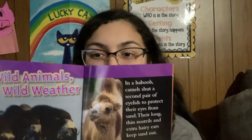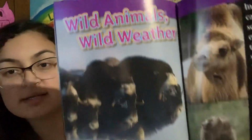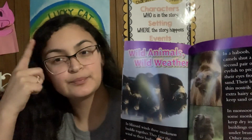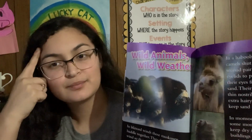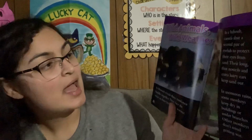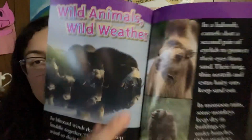Wild animals, wild weather. In blizzard winds, these musk oxen huddle together. They face the wind so their bodies stay warmer. In a haboob, what did we say a haboob was? That's right, a sandstorm in Sudan. Camels shut a second pair of eyelids to protect their eyes from sand. Their long, thin nostrils and extra hairy ears keep sand out.